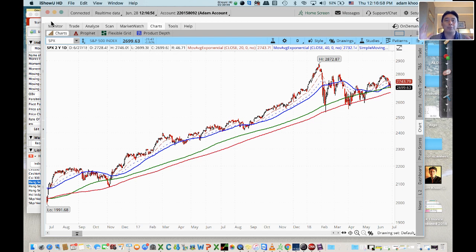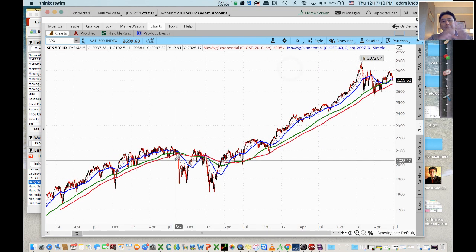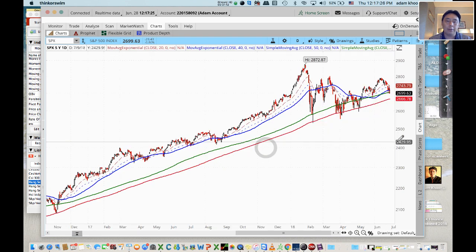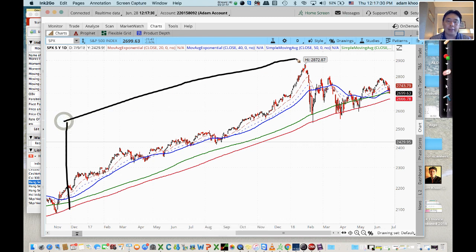Now the US market has been the most resilient market among all the markets, among European markets, among Asian markets. Despite all the volatility, the S&P 500 is still on a pretty clear uptrend. So let's first take a look at the longer term chart. This is a 5-year chart of the S&P. We are right now on the 9th year of the bull run, and if you take a look at this period over here, the market was on a very, very clear uptrend.